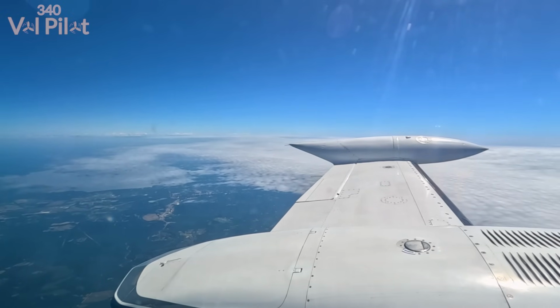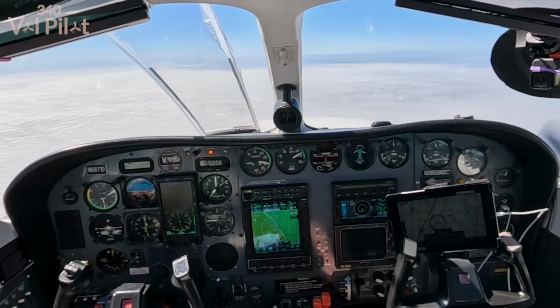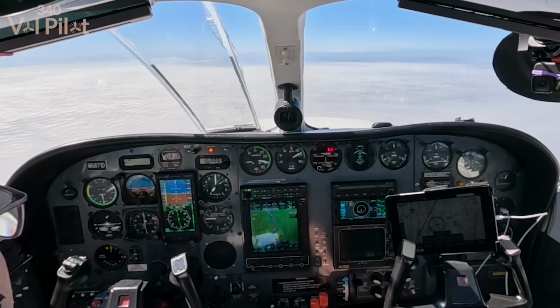135.87. That layer is so cool. Take 12, descend at pilot discretion, maintain 9,000, pilot's discretion. Looks thick. It's not. It's not even 1,000 feet. It's probably 500 feet. Really? Yeah. Take 12, descend at pilot discretion, maintain 9,000.